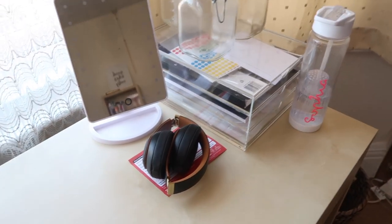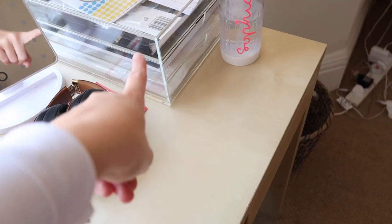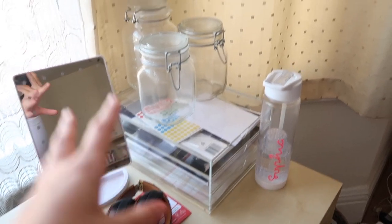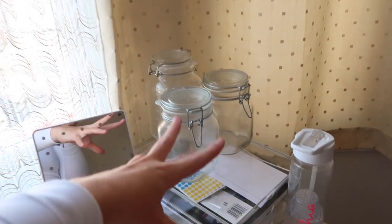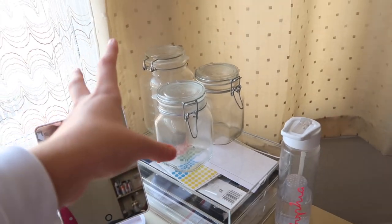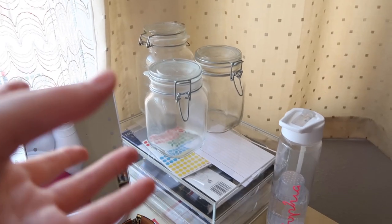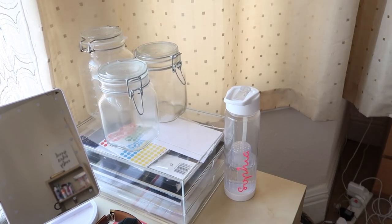Mirror, my headphones for when I'm going to go to uni. Obviously at the moment we're at freshers week, so I'm not going to be needing them at the moment. More stationery in here, books, old stuff from last year that I might want to revise over. And then these jars I normally fill with snacks, like biscuits or pretzels or more nuts or something, just so that I don't have to go downstairs when I am a bit peckish, like late at night.